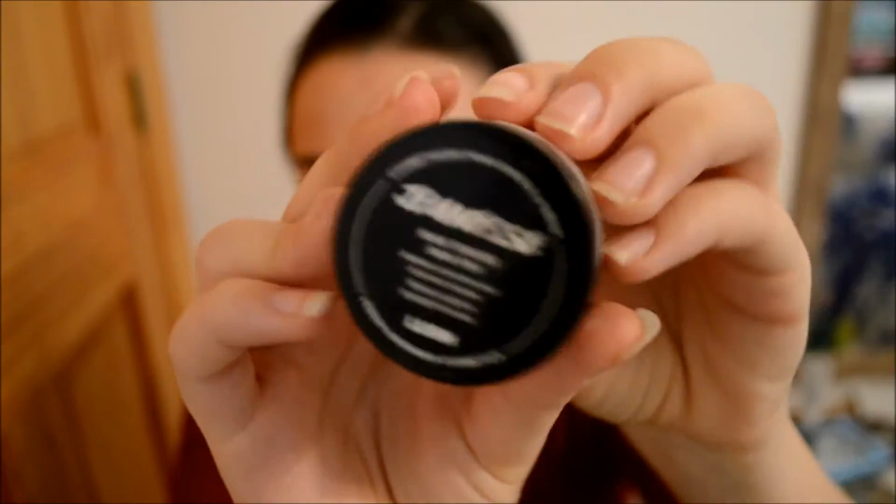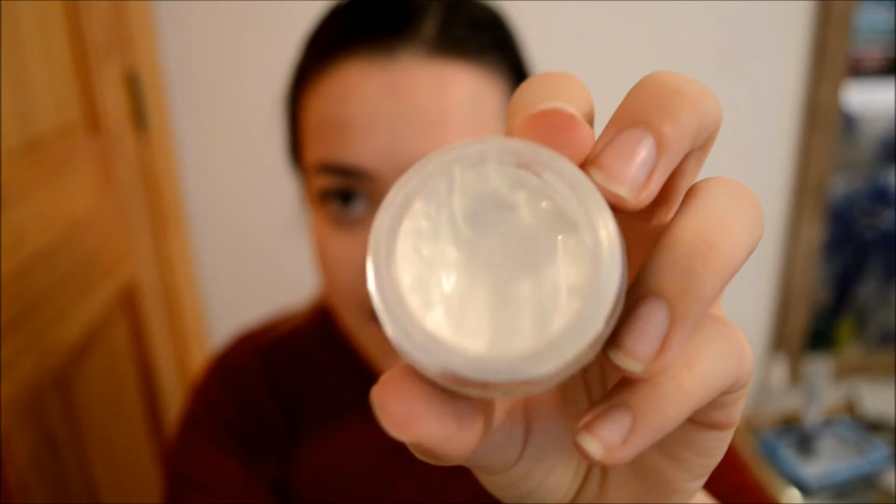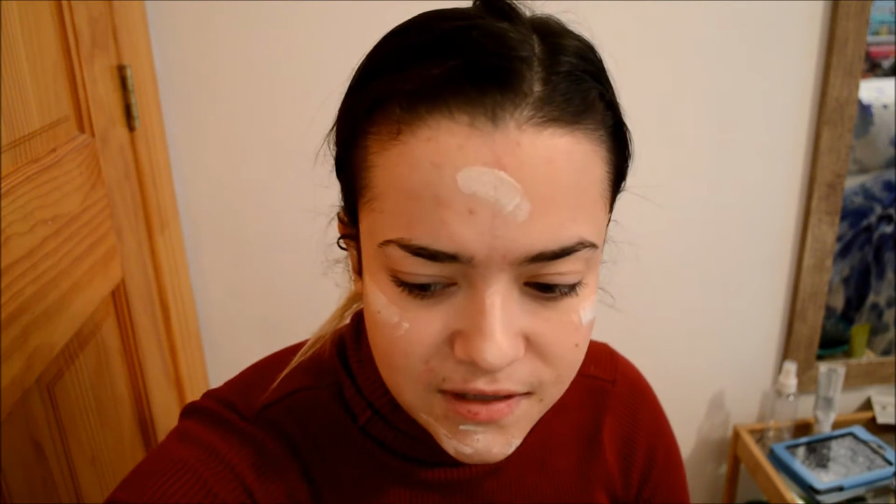So I use this as a primer, but then I just want a little bit of something because I kind of look matte because of the primer, because it makes you look matte. So I'm gonna use Youth, which is a skin tint, and it looks like that. It's basically kind of a highlight type of product. I don't know, kind of like a mix between a moisturizer and a highlight. And you can also mix that with your foundation, which I think I'm gonna do today. There's no skincare questions inside of it, but I would put that after my moisturizer usually.